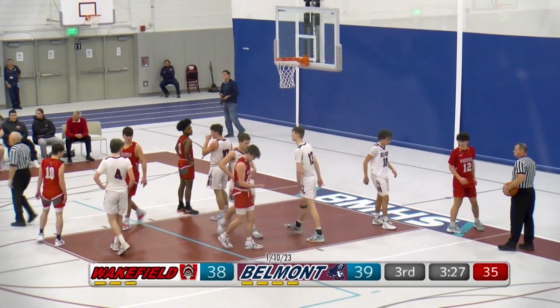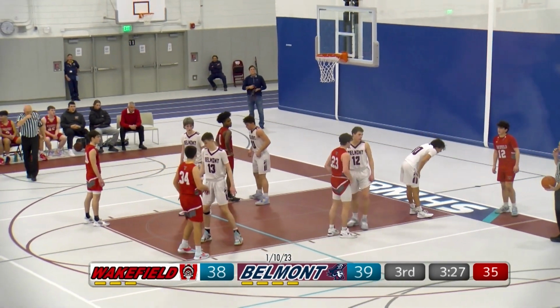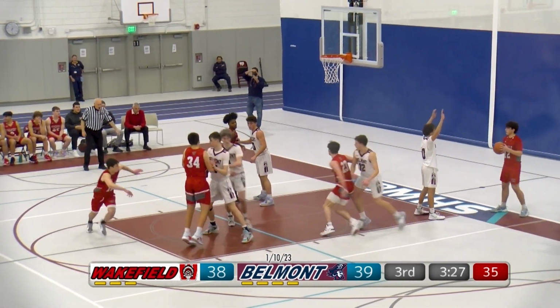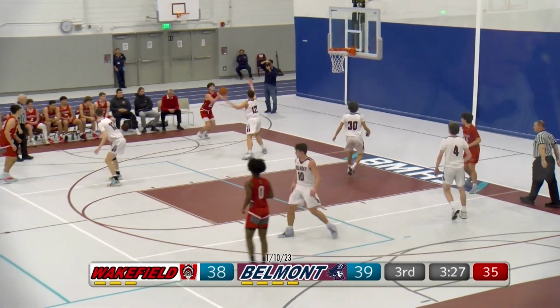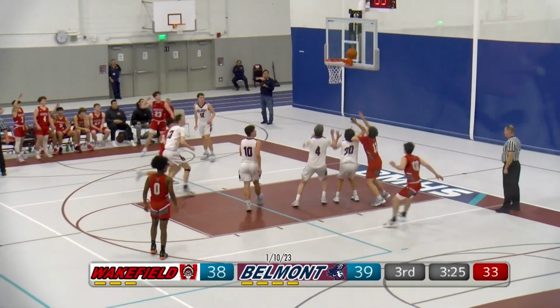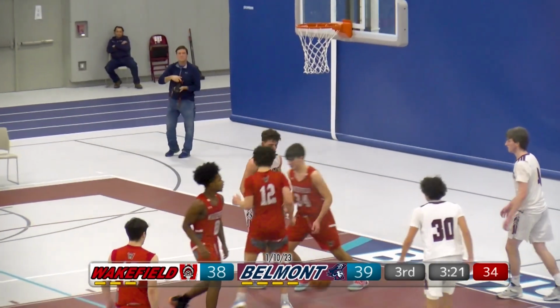As we move into the fourth quarter of this game, fouls could come into play, and staying out of foul trouble for both teams could be crucial. In the first half, Belmont was much better about controlling their fouls than Wakefield, but so far it's been relatively even, with 4 personal fouls for Wakefield and 3 for Belmont.